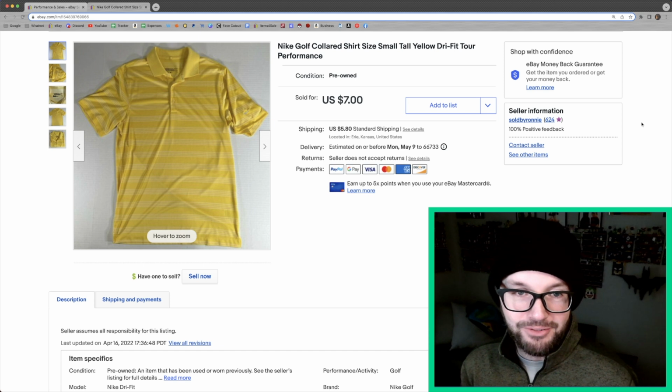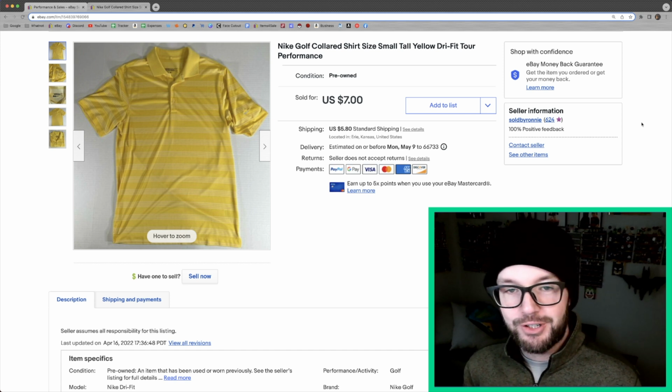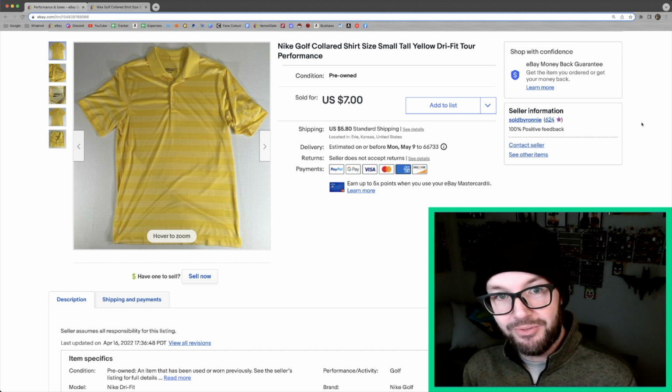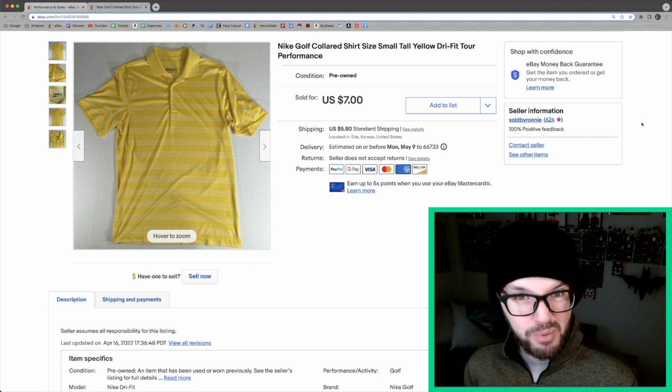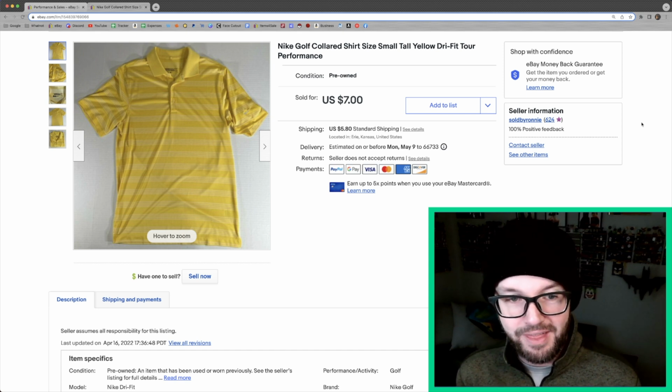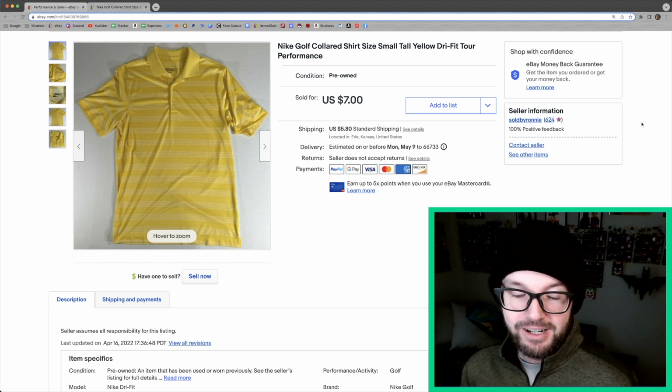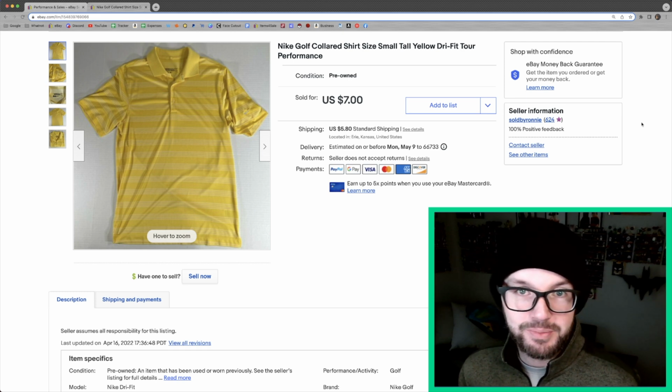I sent out a bunch of offers, so I was trying to purge some inventory and just kind of get some money back. This was another one that I bought at Goodwill for $5. Size small, so that's probably why that one didn't do too well. It's good condition, kind of a loud, crazy banana color, but yeah, it only sold for $7 plus shipping.